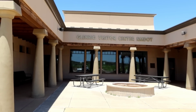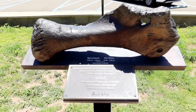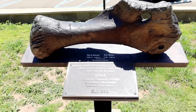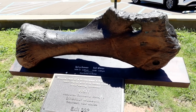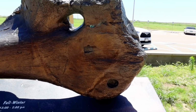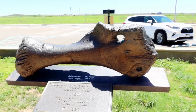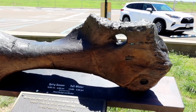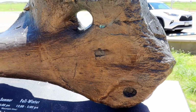So since we got detoured, I stopped at the Glenrio Visitor Center and look at what they have on display. Here they have an advertisement for a local museum, the Dinosaur Museum of Tucumcari, and they have a bronze cast of a brontosaurus hip bone with teeth marks and bite holes from a man-eating dinosaur. So look at that. Isn't that crazy? Even from a distance you can see those. There's a hole. There's the bite marks, teeth marks there.